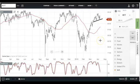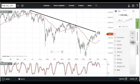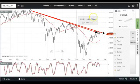So we have the big caps, now the equal weighted one. And here's another index, which I like, the PSE index. This is the old Pacific Stock Exchange High-Tech Index. Now it's trading at ARCA. And let me just extend this trend line a little bit. You can see where that is. All right, it is now at the falling trend line.